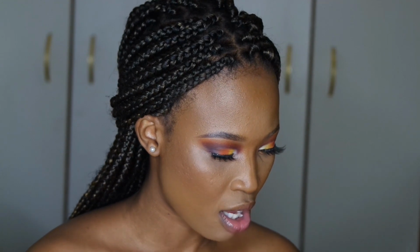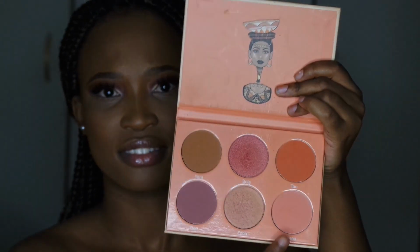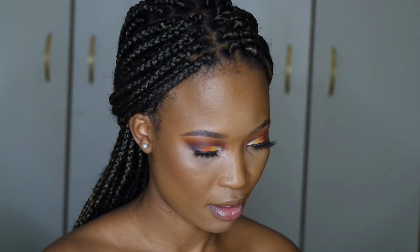What am I going to use? Tau and Liana, these two, and a bit of this. Yes, why not? Tau and Liana. Okay, I'm just going to add just a little bit to my cheeks.